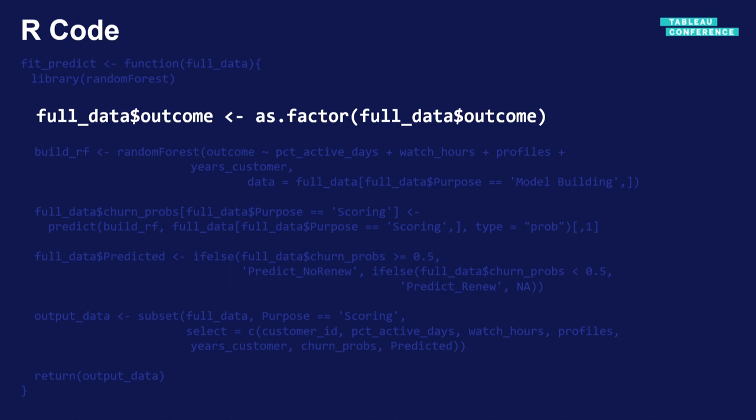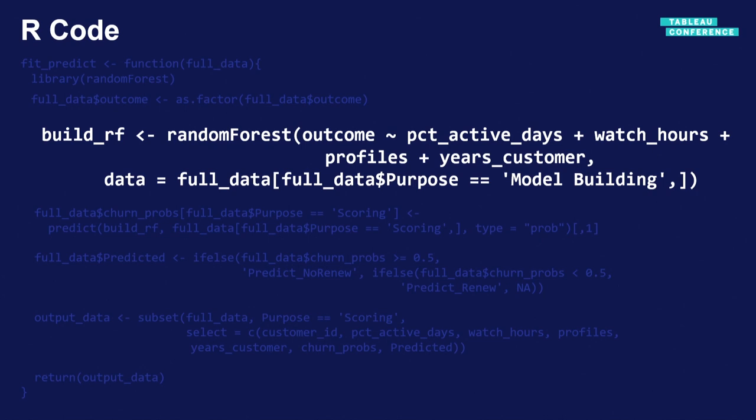Now we're ready for the fun part. We're building a model, people. Here I'm calling the model build underscore RF. And using the random forest function in the random forest package, I'm creating the model based on the outcome, which has two levels, renew or did not renew. And then all of the independent variables we saw in our data from earlier. In the data argument, I'm subsetting the full data set to just include those that we're using for model building. We're not going to use those who don't have an outcome yet to build a model. It just doesn't make sense.